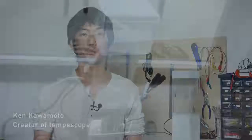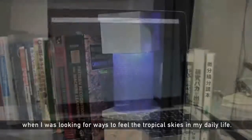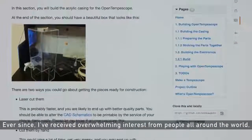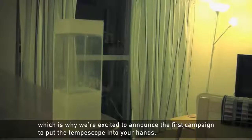Hi, I'm Ken, and I'm the creator of the Tempescope. I released the first Tempescope 3 years ago as an open source project when I was looking for ways to feel the tropical skies in my daily life. And ever since, I've received overwhelming interest from people all over the world, which is why we're excited to announce our first campaign to actually get the Tempescope into your hands.